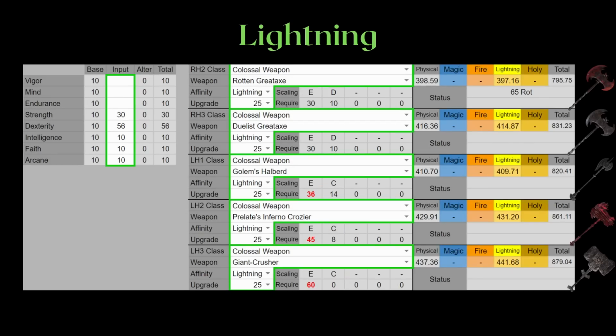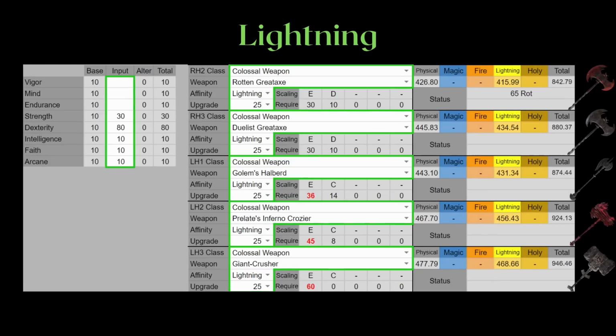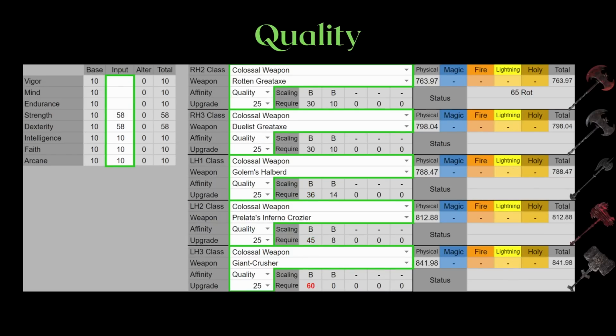The same goes for Lightning Infusion. Even though lightning is the strongest element in PvP due to players having naturally low lightning defense, the strength requirement makes this infusion undesirable. And there is pretty much no need to mention quality either, as it follows the same rule as all the other weapon classes. At meta PvP levels, this infusion costs too many skill points to produce a decent AR.